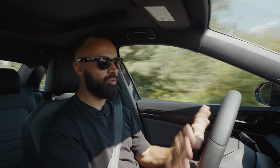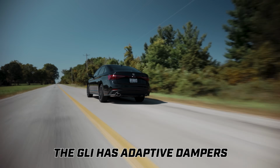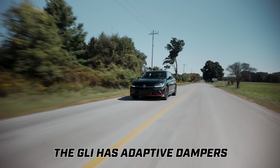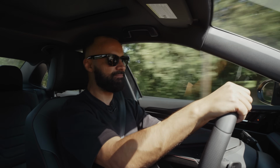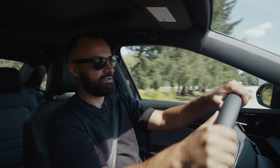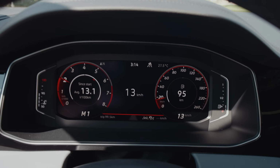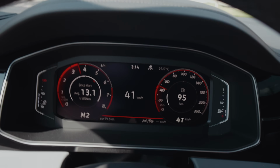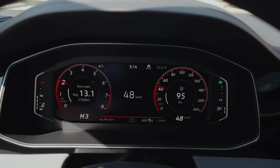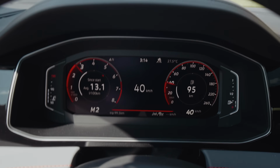Even though this GLI comes standard with sports suspension, what they consider sports suspension, it doesn't feel stiff whatsoever. So don't be alarmed when you see it on the order guide thinking, man, it's going to be way too firm for what I want. It's absolutely not even firm. It's actually really soft on your back. But when you turn it, it does a really good job to track well. You can't really see it by my body moving left and right, but I can tell you by this steering wheel, it does a good job. It downshifts to give you that vroom vroom with the sport exhaust.